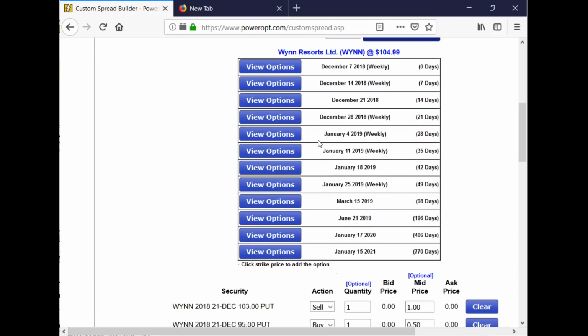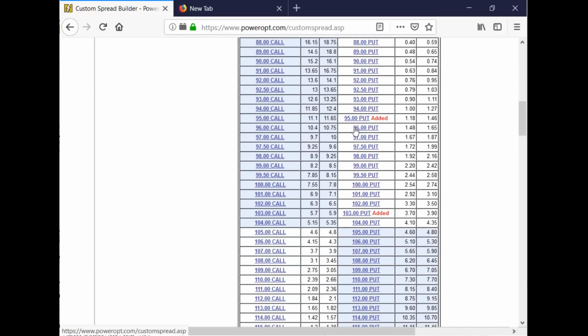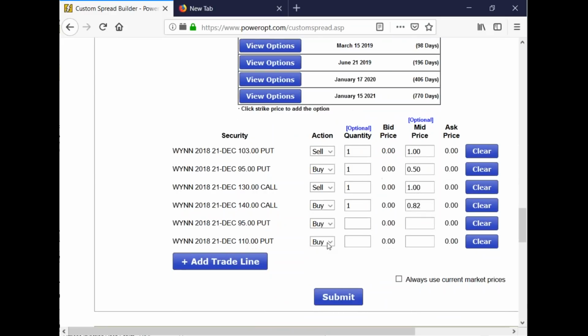What would I do again? December 21st expiration. We're going to sell that 95 put for about 120, 125. I'm going to buy a 110 for 730. Okay, that might actually work. I need the numbers to work out. So we sell to close this and get $1.20 back. We pay about $7 here, so we might only have a debit of $6.50, $6.60.